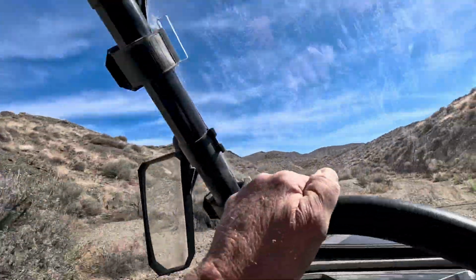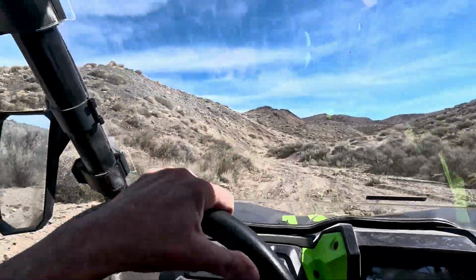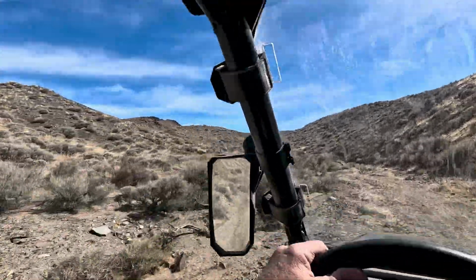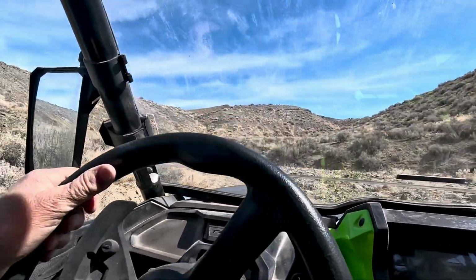We're off that main road. We're going up a canyon right now through the wash. I can see some tracks, so somebody's been up here. It's not what I really call a road. It's just a trail through the wash, through these canyons. So it'll be kind of interesting to see what we're going to find up here. It's pretty rugged.